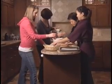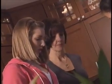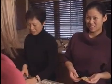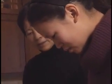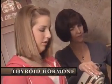How tall a human being will be as an adult depends on many factors, but first and foremost is genetics. Tall parents tend to have tall children, and short parents tend to have short children. Several hormones also affect growth and development, either directly or indirectly. The two most important are growth hormone and thyroid hormone.